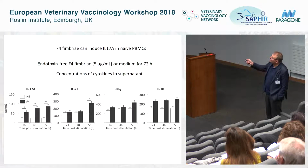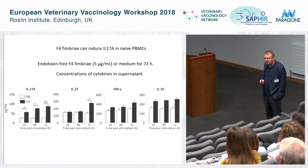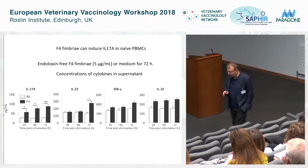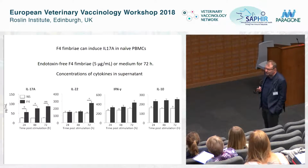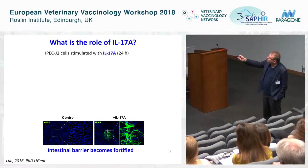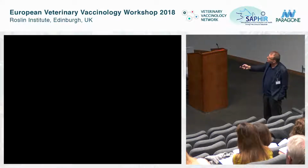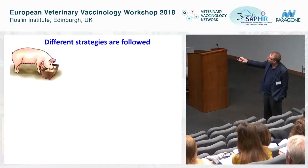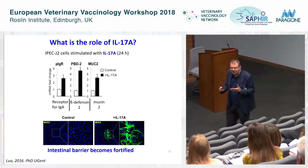And so we also studied the immune response, and if we add F4 fimbria to naive lymphocytes, then it induces IL-17A responses, and that was very intriguing. There is a publication on the IL-17 response after F4 ETEC infection, but also the fimbria can induce IL-17 responses. We showed in the lab that if you add IL-17A to the cell line IPI-2I, which is an ileal enterocyte cell line of the pigs, it increases the expression of the polymeric immunoglobulin receptor, increases defensins, increases mucin, and so we see a sort of, we call it, fortification of the intestinal barrier.